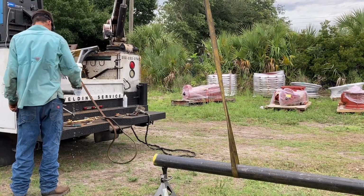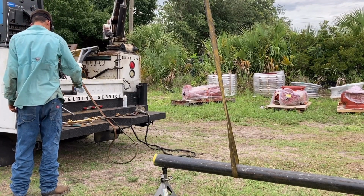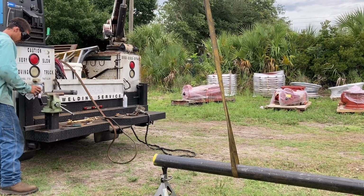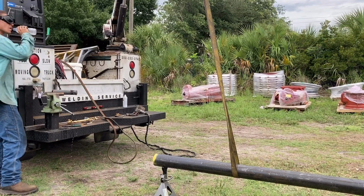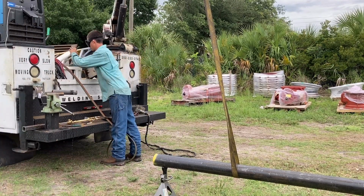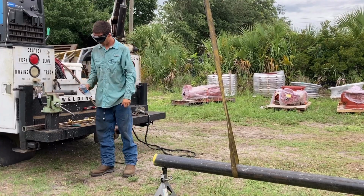So I'm being a bit impatient here. You're not really supposed to quench your hot steel down with water like this, but it's not going to hurt anything with this application. You got to know what you can and can't do out in the field and be able to work around your time. I seen rain coming, so I was trying to hurry up and finish up.